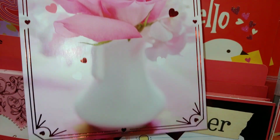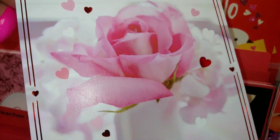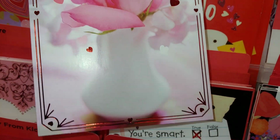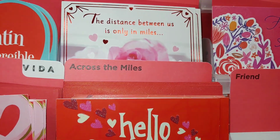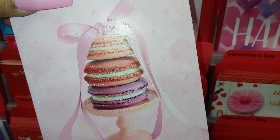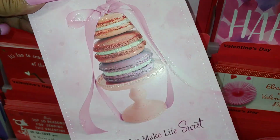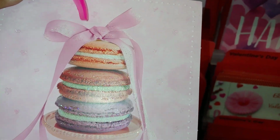This one has a pretty bubblegum pink rose in a vase with little baby heart sprinkles all around. Little metallic red ones and cotton candy pink. So pretty. Love the picture on it. I'm gonna take this one because it's sweet themed and I enjoy looking for sweet themed items. And this one has macarons, cookies. So pretty. Pastel. Cotton candy colors. I love that cotton candy pink ribbon.